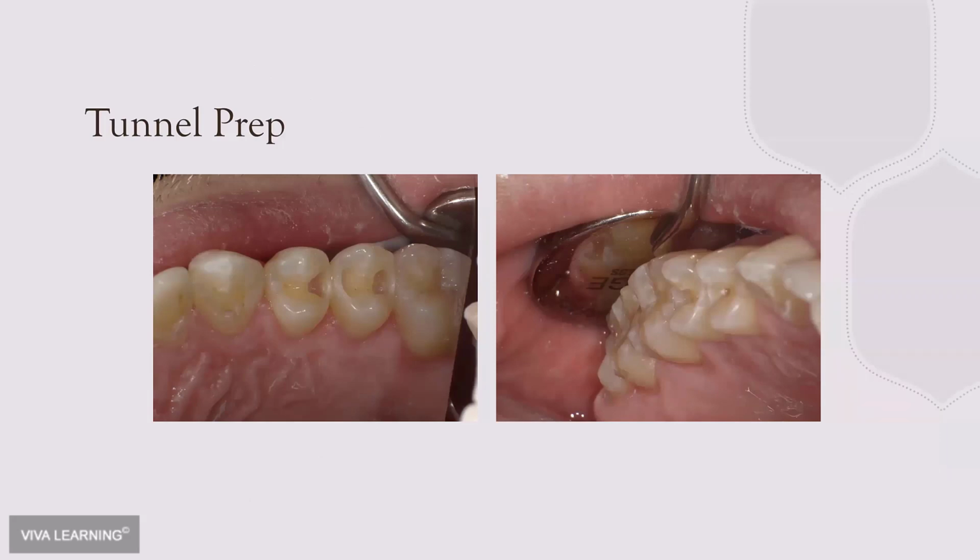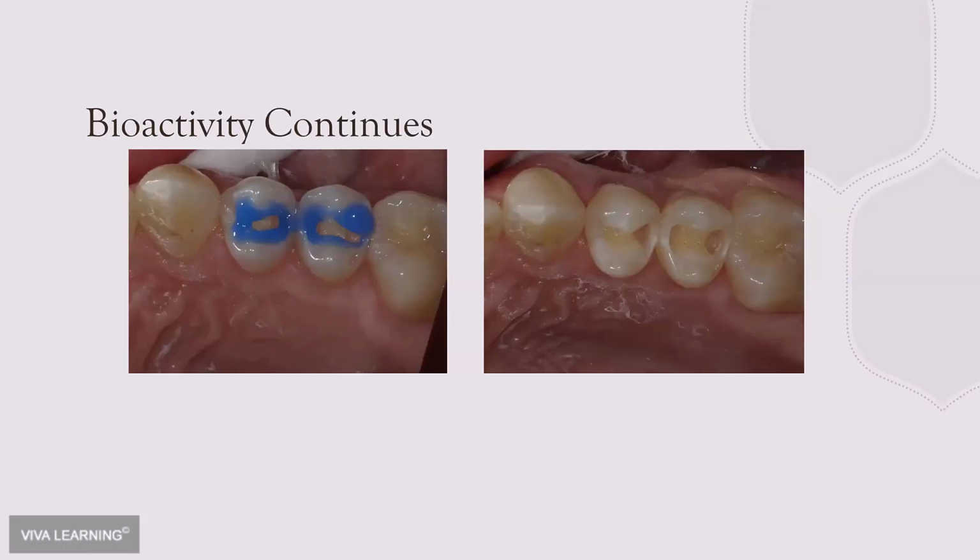So here is, and this is upside down, here's our tunnel prep. You can see here in the inner proximal that there's a decalcification. Here's where I'll place my wedge guard in at this point and break through that decalcification. Look on the right, you'll see right there where the arrow is, you'll see the decalcification. I've broken through. I'm going to selective etch.